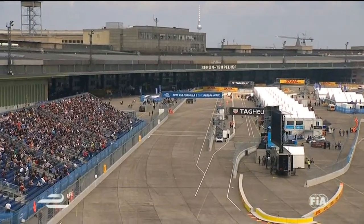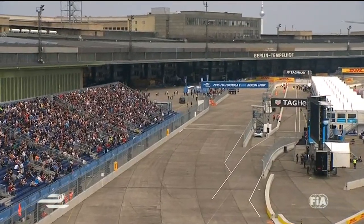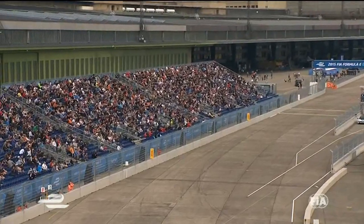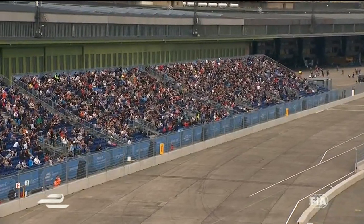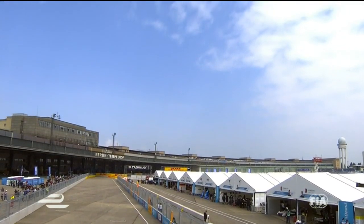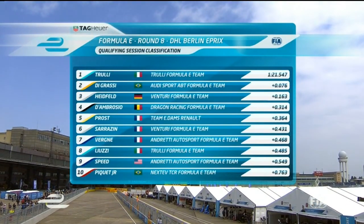This is going to be a real... Someone said, oh, if we get rain, because you can see the clouds in the background, rain is a bit of a possibility here. If we get rain, we could get a bit of a jumbled up grid, but I think we may well get a bit of a jumbled up grid anyway.